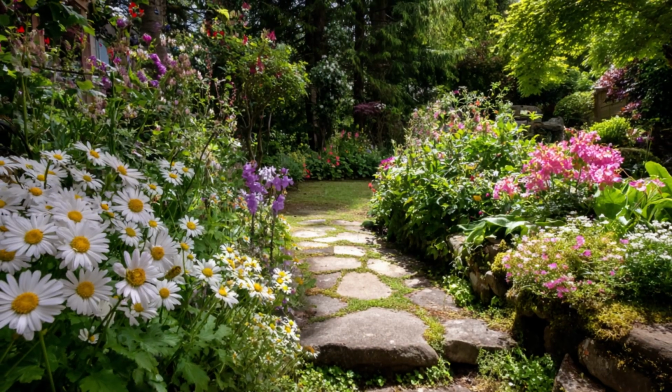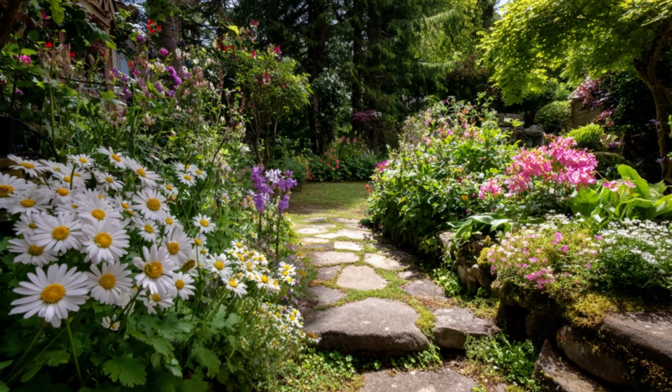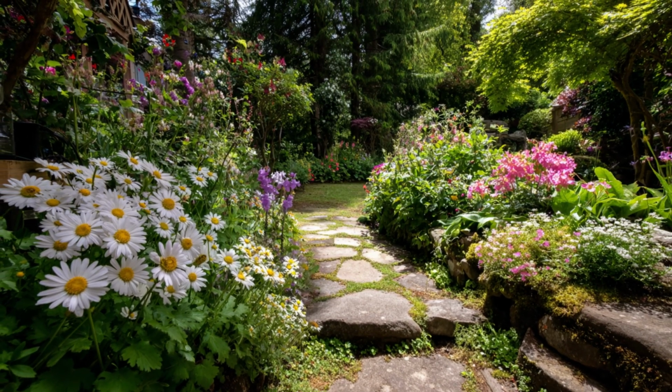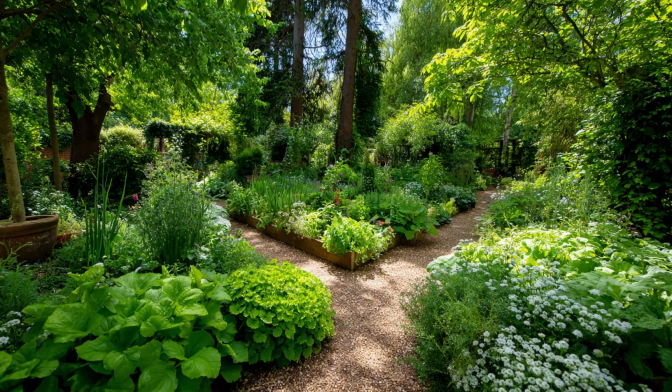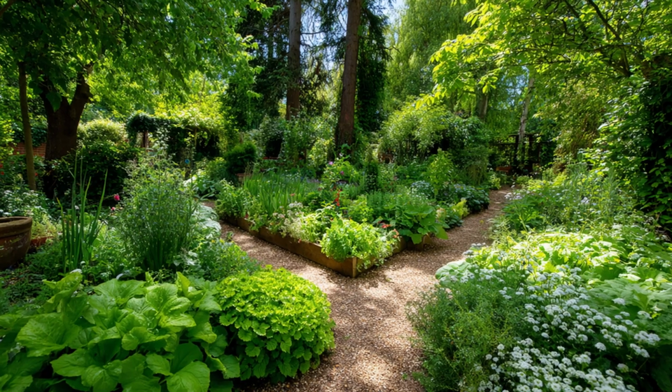Don't worry if the garden feels a bit wild. That's part of its charm. Let plants intertwine, self-seed, and drape freely. A dreamy plant selection isn't about control, it's about creating a living tapestry that changes with the seasons and feels effortlessly enchanting.